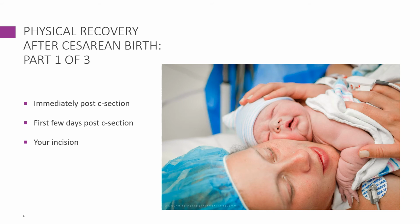During the first few days post C-section, the best advice for recovery is to begin to move as quickly as you can. You will want to start out with simple things like breathing. While breathing sounds like an easy thing, a deep breath is not that easy after a C-section. Remember to begin to do this early and often.